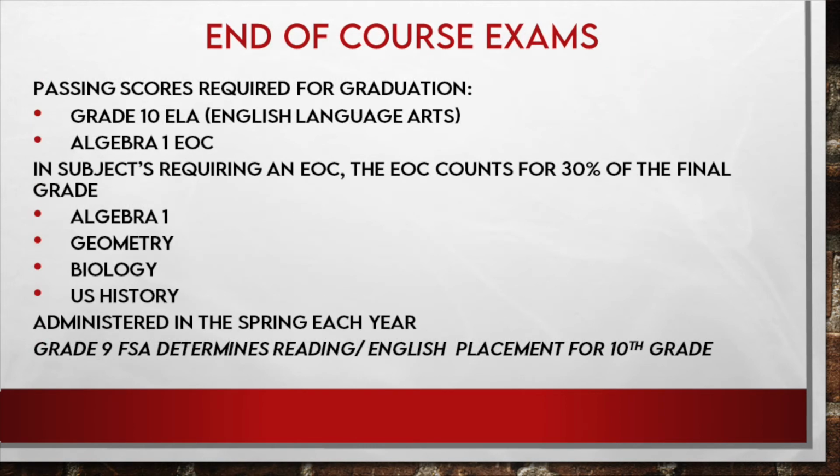In order to receive a high school diploma, you also must pass 2 exams, your 10th grade ELA English Language Arts exam and your Algebra 1 end of course exam. They're administered each year in the spring. Your 8th grade FSA score will determine your 9th grade course placement, and your 9th grade FSA will determine your reading and English placement for 10th grade as well.